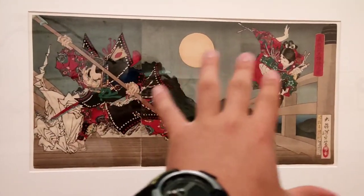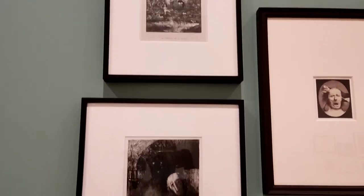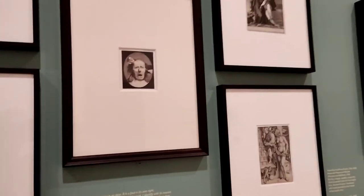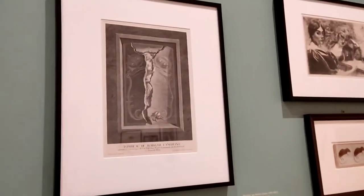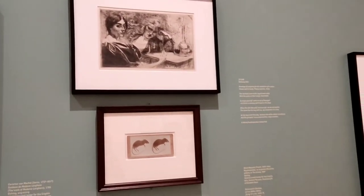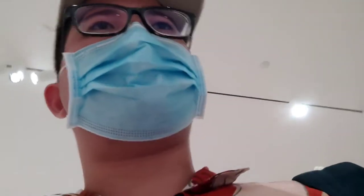3 prints. Yeah. I'll give you a quick run through of this Western art. I'm here for the Japanese art. I'm here for my heritage. Go through some other stuff that looks interesting.